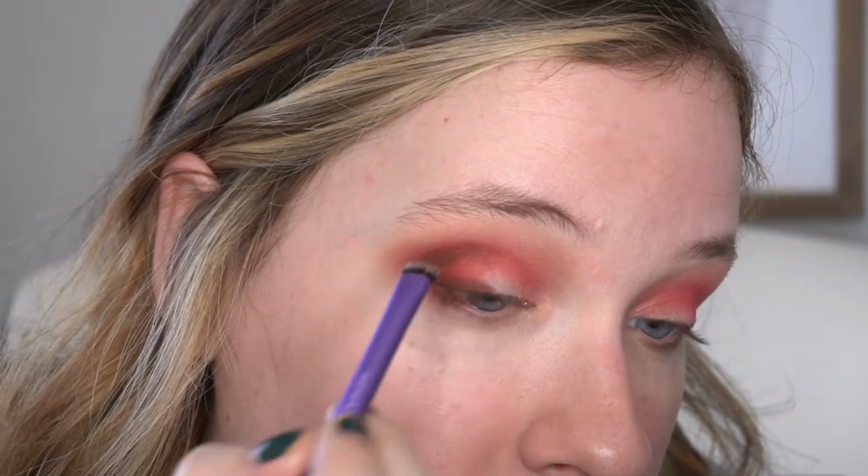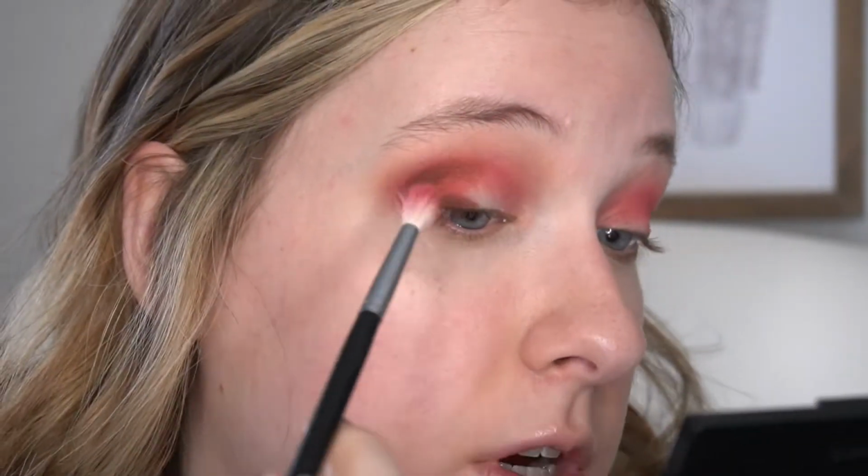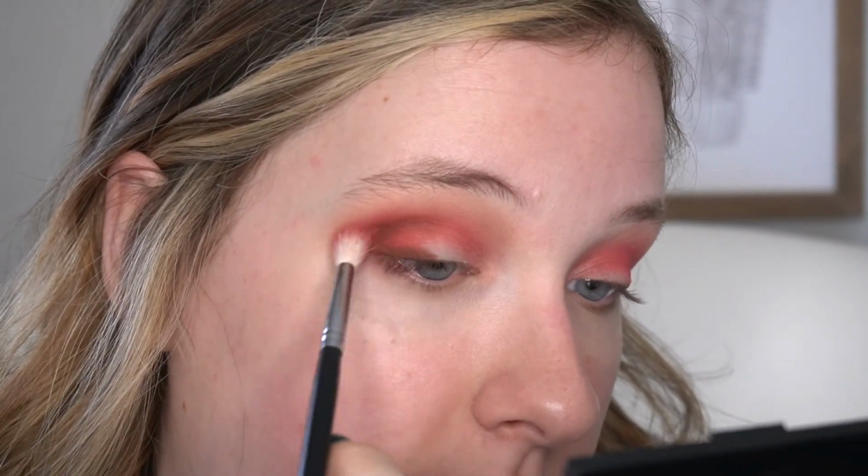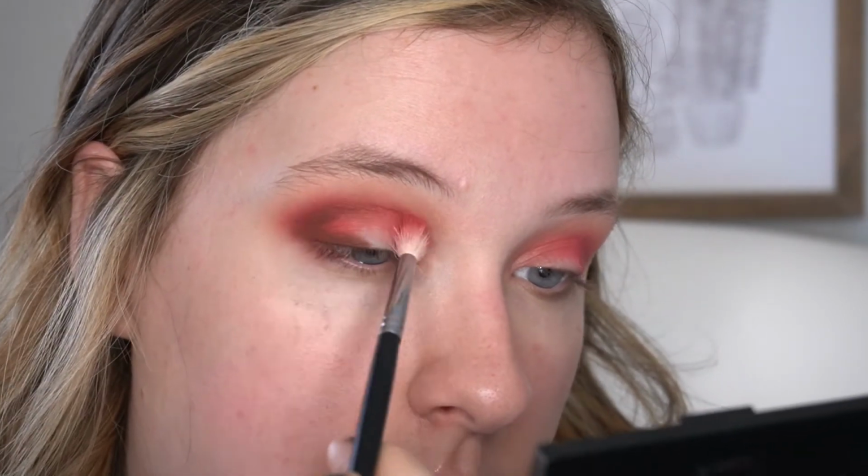And I'm just gonna pack this on and then take the previous brush we used. I'm not taking any new product just yet. Just whatever's left on the brush. Feathering the edges.